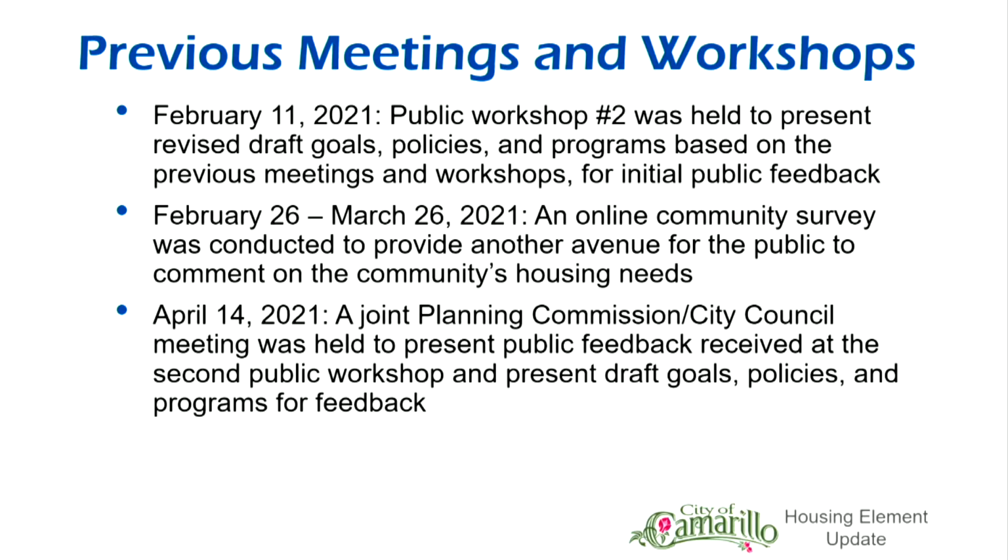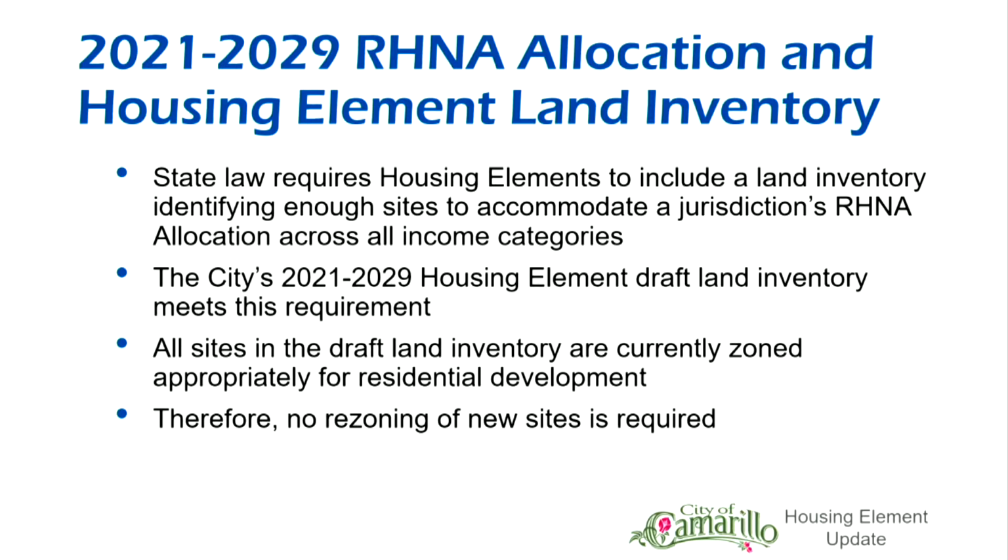February 11th was the next public workshop, number 2, where we presented the draft goals, policies, and programs that we'll discuss a little bit later tonight. We got input there. Then there was also a community survey online in February and March of this year. And then on April 14th, a joint planning commission city council meeting where we presented some of the feedback we'd gotten from the earlier public workshop and the community survey. And that brings us to tonight.